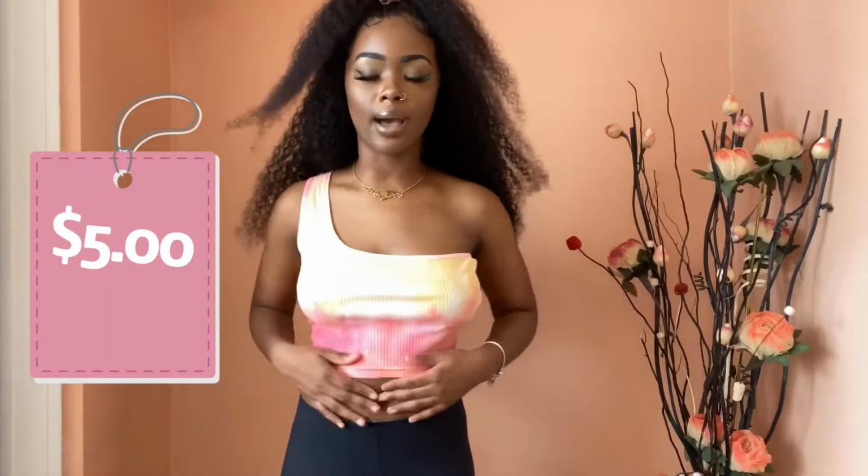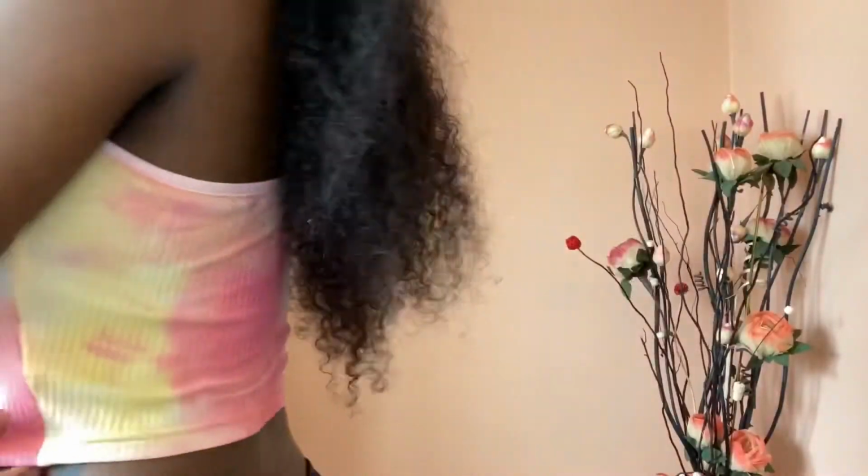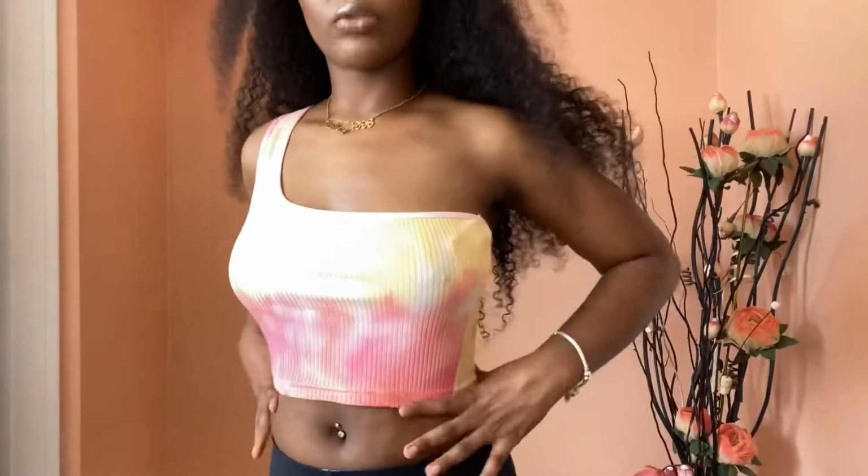So next I have this top. It's the same top as the last one, but in a different color. And this one is giving strawberry lemonade, and this one's more playful and more fun and cute and girly, and it's really cute.